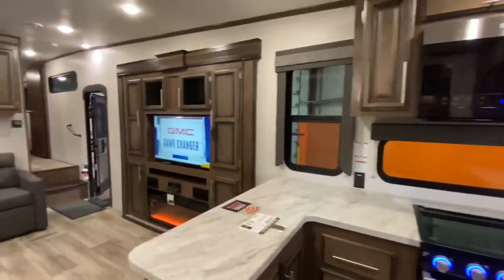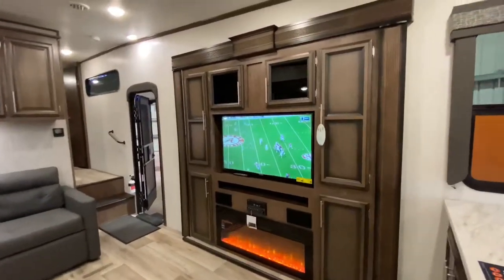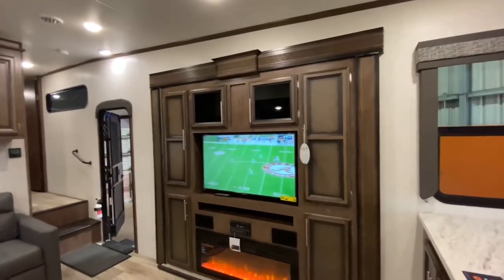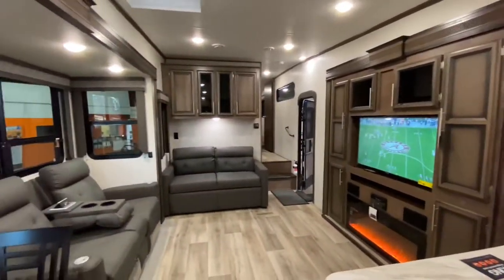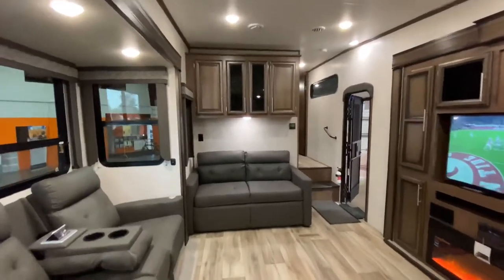We spin a little bit more. We have our fireplace. Right above that, our Furrion sound system and our flat-screen TV. That is running off of the antenna as I'm doing this video, and I'm inside a building even. Excellent picture. We have our trifold sofa, which is a sleeper sofa, full size, not just a jackknife.